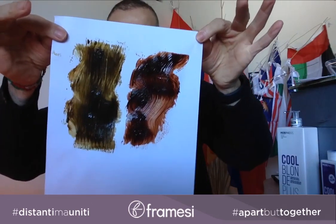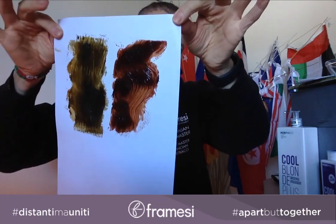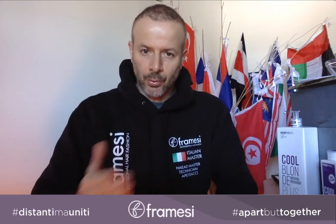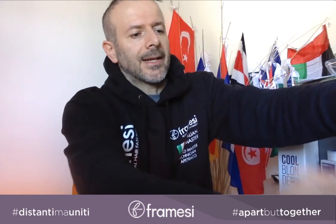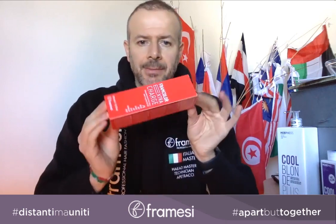So different effects for the two different pigmentations. So warmer or colder, it depends on the shades you want. And again, the effect is basically restructuring, restoring for the hair. It also strengthens the color. So this together with extra charge give us an excellent coverage performance.